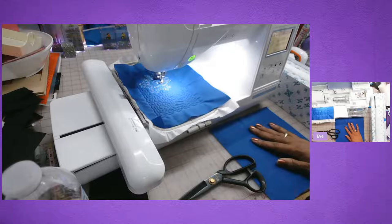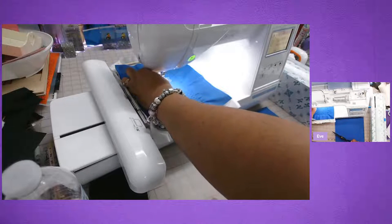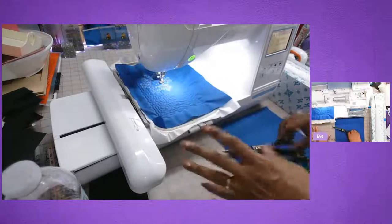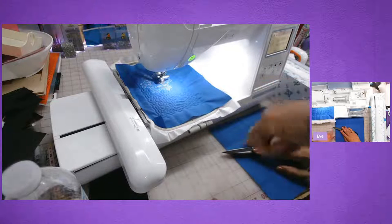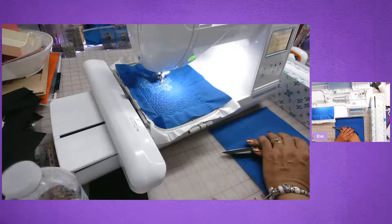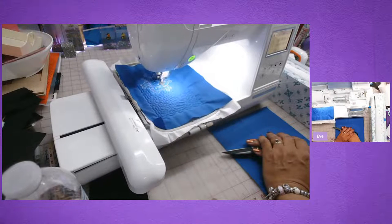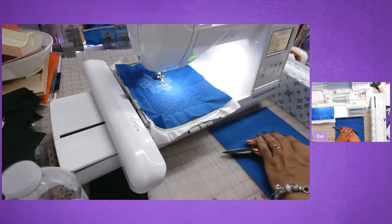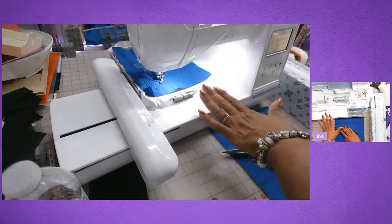All righty. I'm going to trim something really quick because that one stitch went rogue on me. All right, and then our next stitch should be a straight stitch for more rhinestone placement. It is. All righty, and after this should be the words for this particular mug rug.